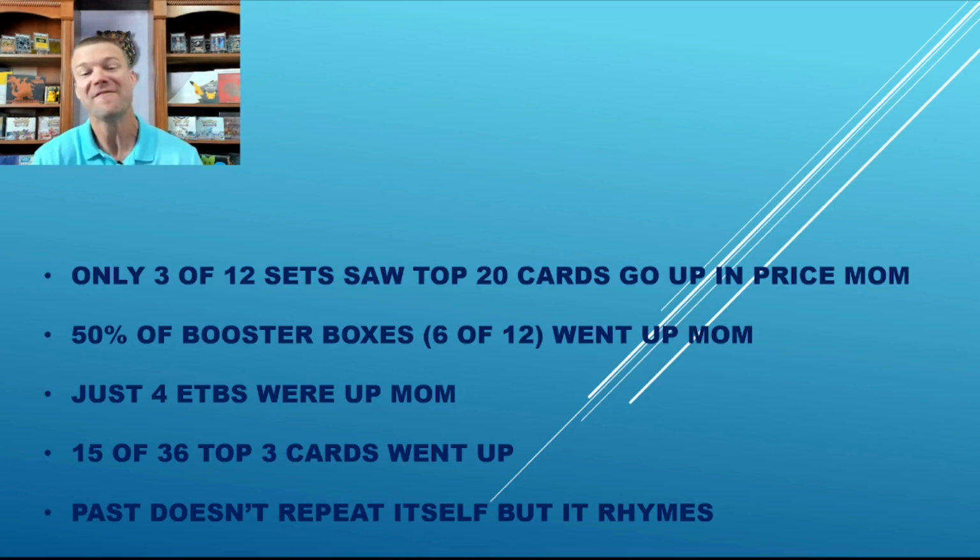15 of the 36 top 3 cards, right? There's 12 sets, 3 of the top cards, 3 times 12 is 36. 15 of the top 36 cards went up, okay? Less than 50% of the top cards went up month over month here. As I just said a minute ago, the past doesn't repeat itself, but it sure does rhyme.